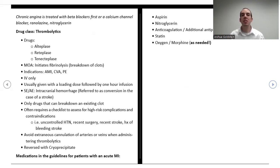If a patient doesn't have access to a cath lab in their heart attack, in their emergency, we do go ahead and use thrombolytics instead in most cases, not all cases. And this is always done in conference with a cardiologist, hardly ever done by the ER doc themselves. Now, the drugs that we're talking about here are alteplase, reteplase, and tenecteplase.